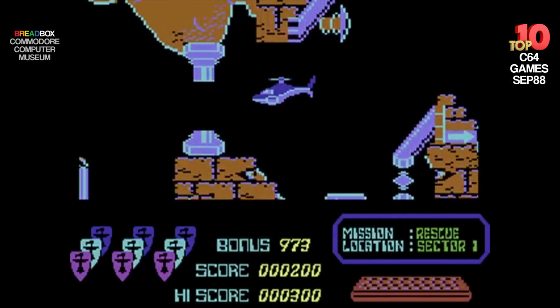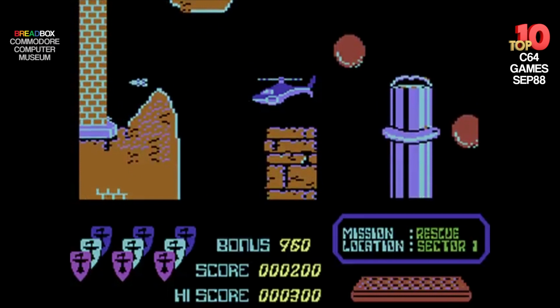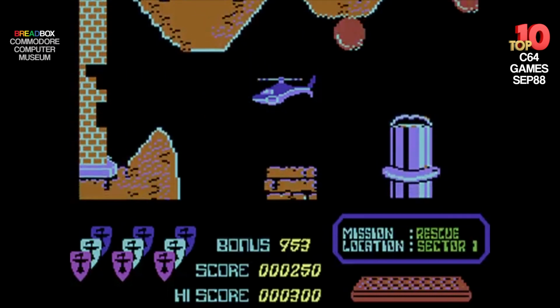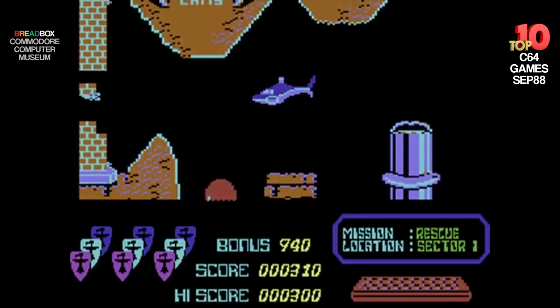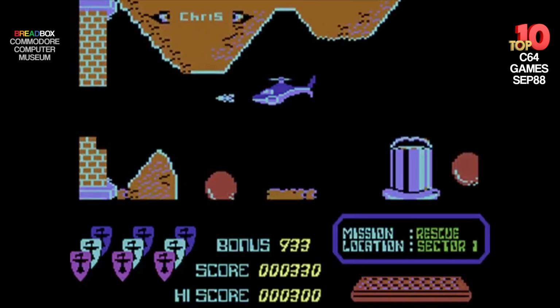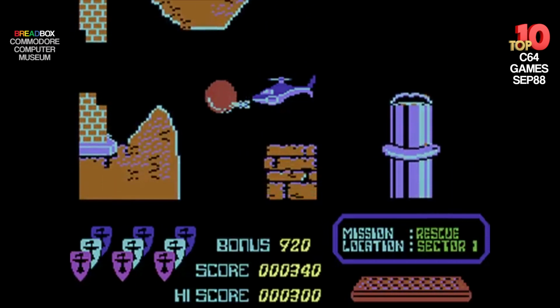At number 4, Airwolf. I really enjoyed the TV series about a former Vietnam War pilot flying a billion-dollar helicopter, having adventures each week. But when I played the game, man, it was hard. Insanely hard. Frustratingly hard.